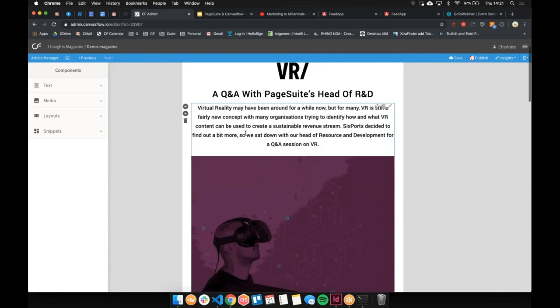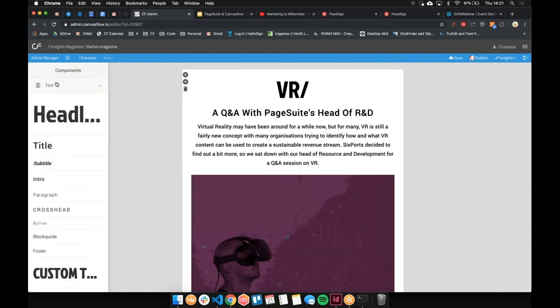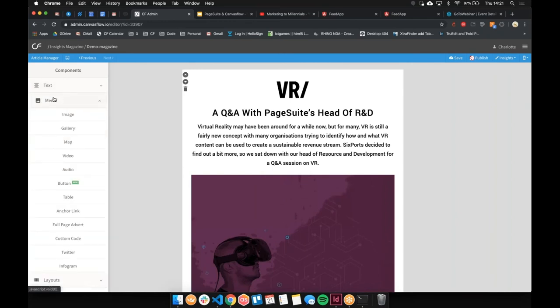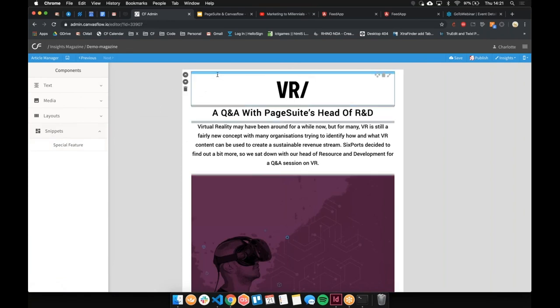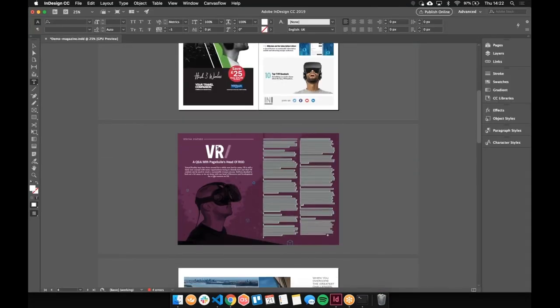If we look up at the top here, we have the ability to add different components. So you can add more text components, for example. We can add rich media components, images, galleries, videos. I'm going to touch again on that in a second. We can also build snippets. Snippets are small templates which allow you to quickly add style to the article itself. So we've got a special feature. This is a feature page. What you can see here is very quickly we've got a good representation of the InDesign file we've been working with.